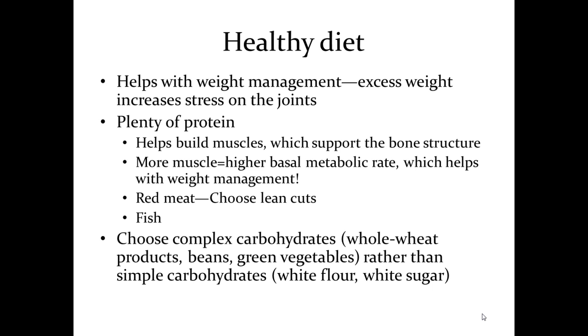Red meat, choose lean cuts. There is some talk in the literature about an anti-inflammatory diet, and part of that is staying away from high-fat meats. Generally, lean cuts are just better for you from a cardiovascular standpoint too, but to my knowledge, none of the docs at the Arthritis Center specifically say to stick with an anti-inflammatory diet. We do say, eat plenty of protein, enough calories but not too many, lean cuts of meat, and fish for your omega-3 fatty acids, plenty of fresh fruits and vegetables. Stay away from highly processed foods like white flour and white sugar.